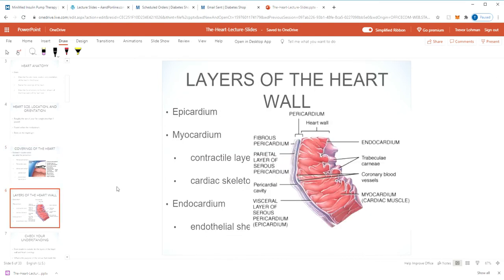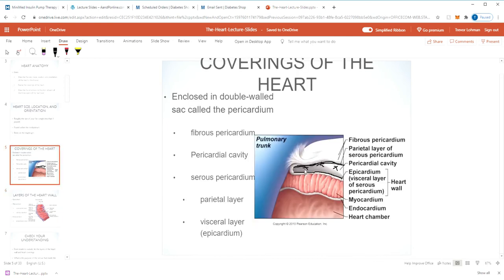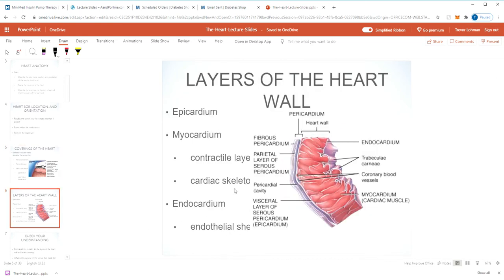Let's look at the layers of the heart wall. I forgot to mention this layer here, the visceral layer of the serous pericardium. It's also considered to be a part of the heart wall. When we're talking about the heart wall, we tend to call it epicardium. When we're talking about the pericardium, we tend to call it the visceral layer of the serous pericardium, but they're the same thing. They're synonyms. So anyway, here we go. Layers of the heart wall.